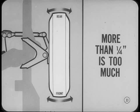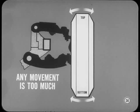Steering linkage free play can be checked by grabbing the front and rear of the tire and trying to turn the wheel to the left and to the right. More than a quarter of an inch movement is too much, and you'll have to inspect the entire linkage to find out what's loose or worn. Just make sure the looseness isn't in the wheel bearings. You can check for loose wheel bearings by grabbing the tire top and bottom and working it in and out. Any noticeable movement between brake drum and backing plate is too much.